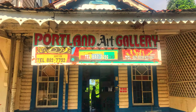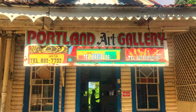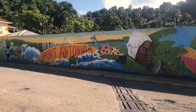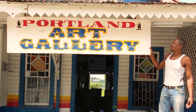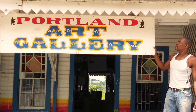We are still in Portland and we're on day number 3, and today we are at the Portland Gallery. The Portland Gallery is one of 2 galleries in the parish. It can be easily missed, but as a landmark, it is opposite the gorgeous paintings on the walls when coming into town from Hope Bay. The gallery is currently located inside the old Portland Railway Station.